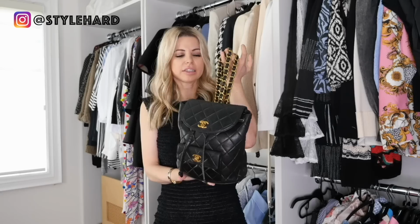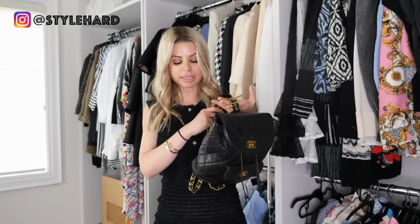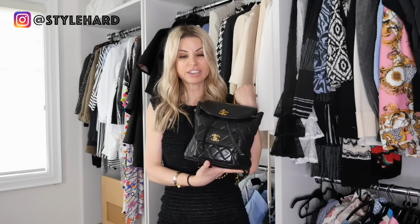And I think little backpacks were a vibe back then, really popular. And many, many years ago, I was looking for a little backpack. I found this and it was such a good price. I believe I got it for under $1,000. And we're going back, I don't know, maybe I got this 10 years ago, because the thing is, when I bought this, these bags were not popular at all.